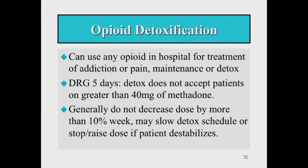Now, if someone requests a voluntary detox, we'll go a lot slower. They need to know the point of the taper is to maintain abstinence from illicit drugs. So if they're craving and relapsing, they really need to go back up on their medication. So you can go slower and, again, stop and raise it. Just do not destabilize the patient who's usually motivated because their life is stabilized, but they don't really understand they need the opioid. I'm talking addiction.